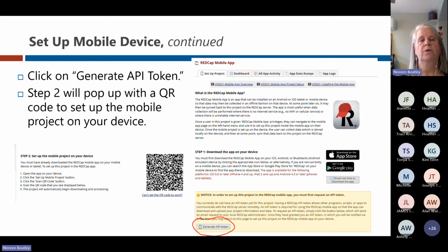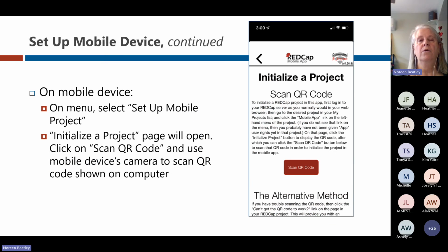The pop-up will show a QR code. You're going to take your tablet and take a picture of that QR code, and that's going to open the app on your device. The next thing that's going to happen is you're going to go to the device and say set up, I want you to set up the mobile project. It's going to initialize it and open up the QR scan. This is what it's going to look like on your tablet.